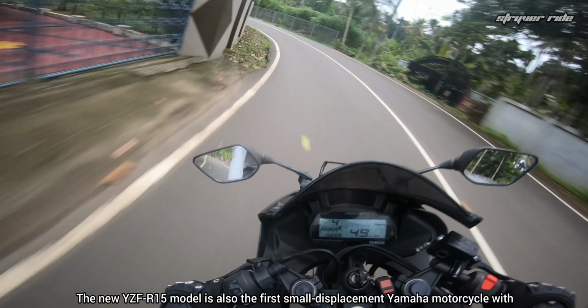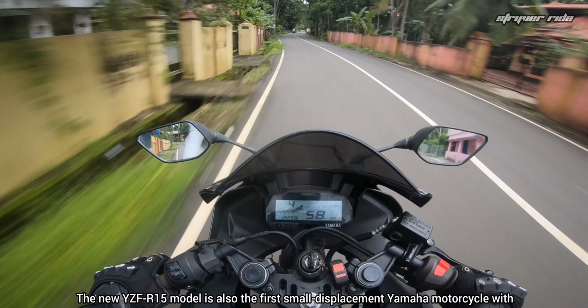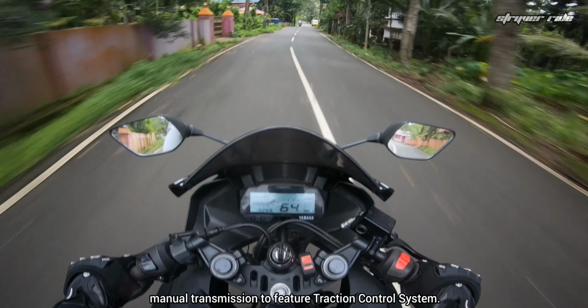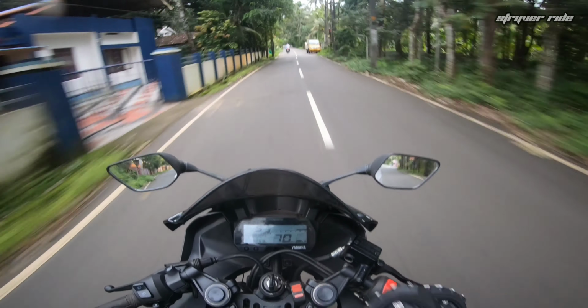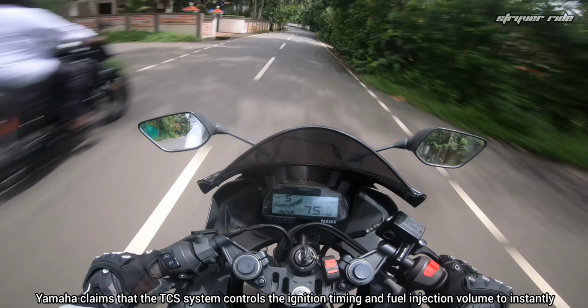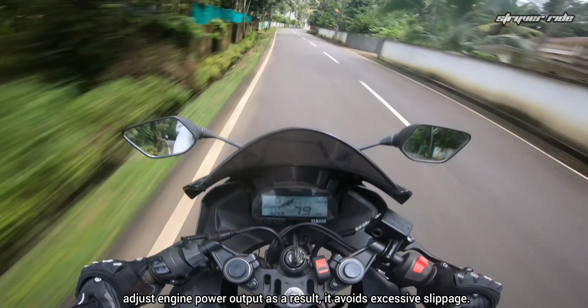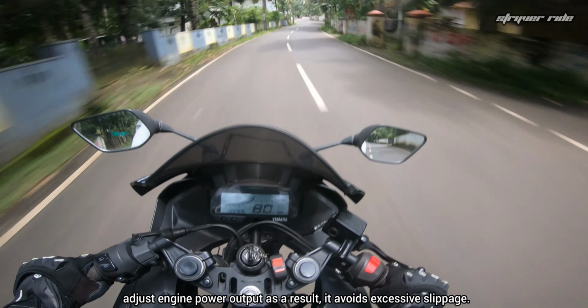The new YZF R15 model is also the first small-displacement Yamaha motorcycle with manual transmission to feature traction control system. Yamaha claims that the TCS system controls the ignition timing and fuel injection volume to instantly adjust engine power output. As a result, it avoids excessive slippage.